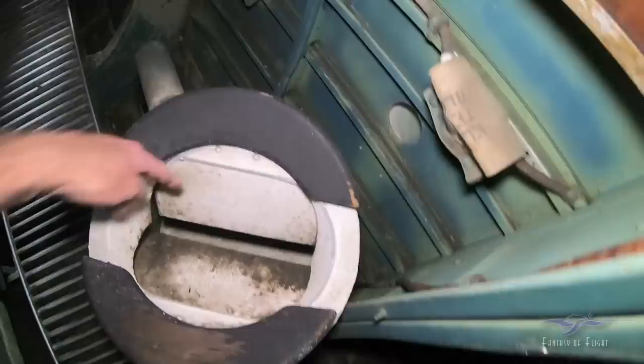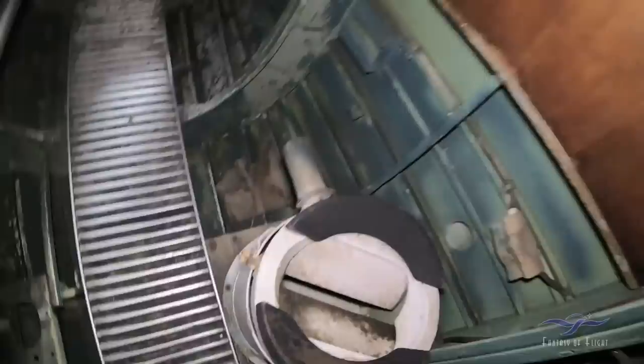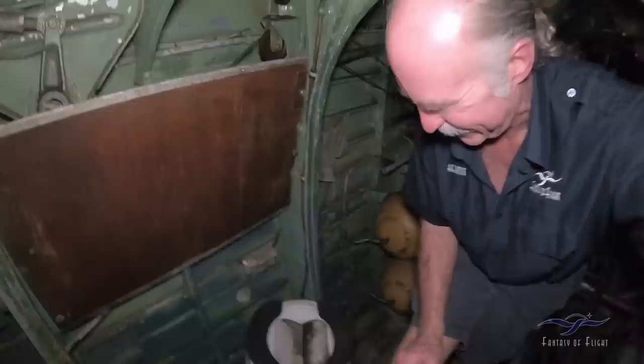Okay. Oh, there's the potty. I don't think anybody's used it in a while. You have to dump it. We have a little sign on the Ford Trimotor. There's a little toilet in the back there, and it says, please do not use the toilet over populated areas. Of course, if you're over enemy territory, it's not a problem.